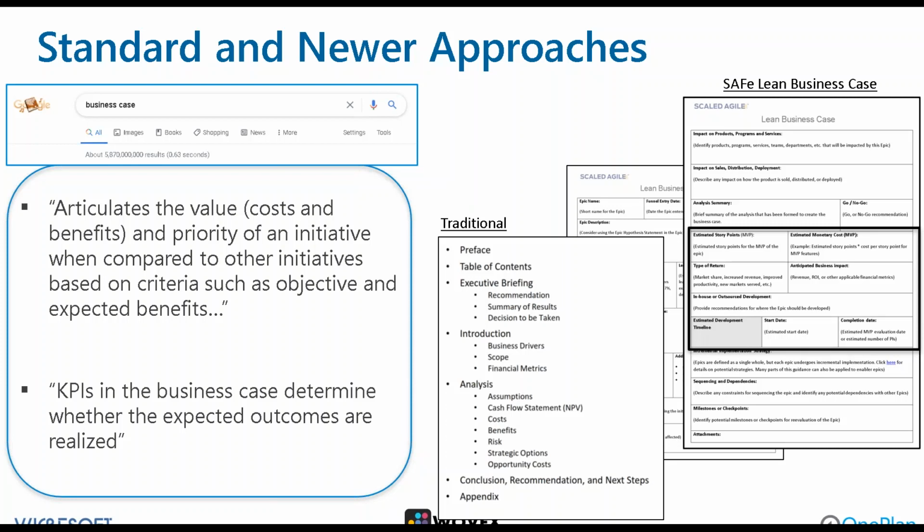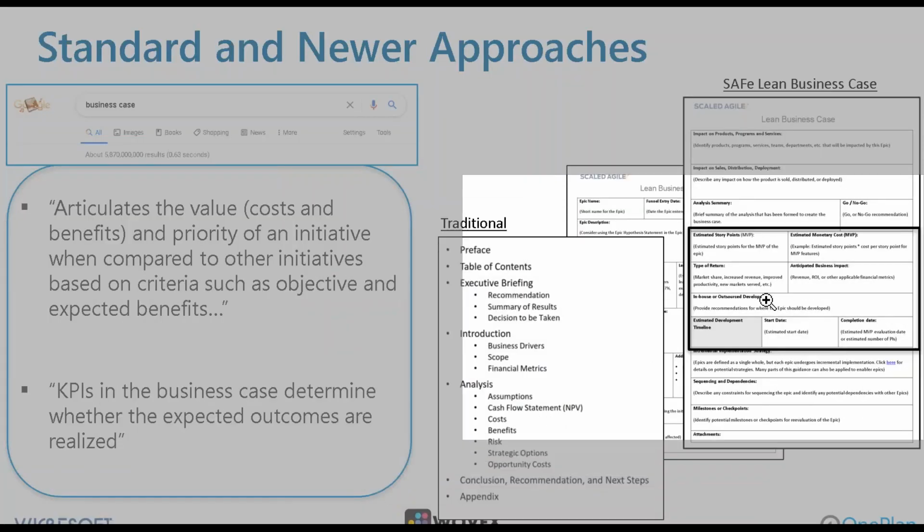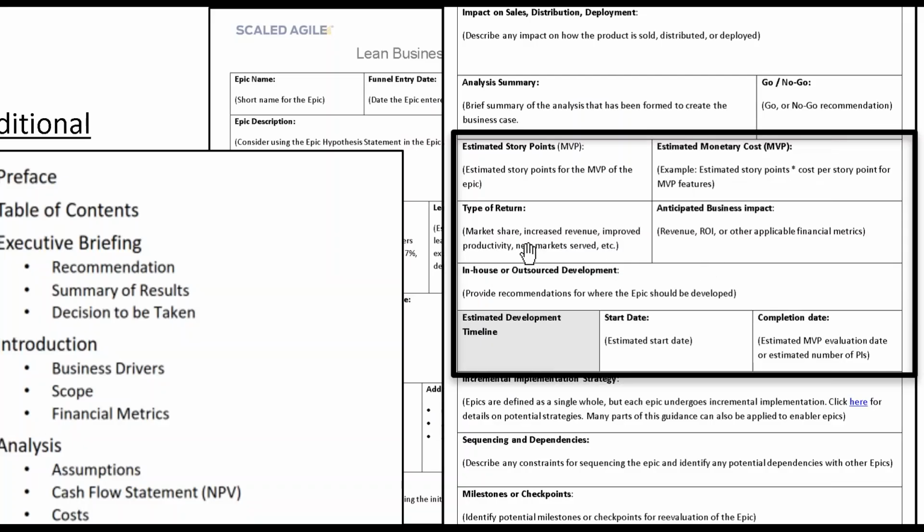By the way, I want to state that what I'm referencing here is a commercial business case for profit. There are business cases for government and for not-for-profit enterprises. So I will be referencing commercial business cases, but there are other ways of deriving the KPIs and expected outcomes for not-for-profit enterprises. So we have new thinking in terms of a SAFe lean business case, which I want to highlight that even though it's a new way of thinking, we're still talking about developing some measures of return and anticipated business impact. Even though we might be looking at lean, we're still trying to address what we're going to get out of making this investment, out of making this change within the organization.